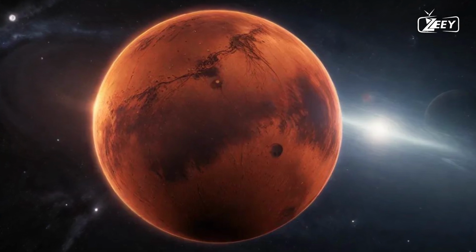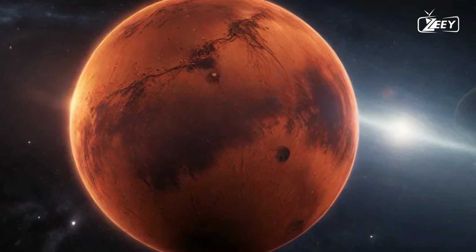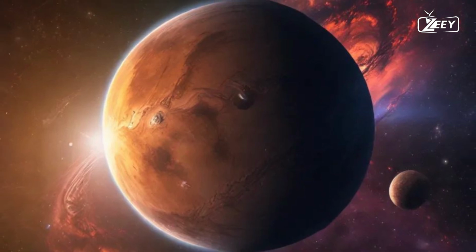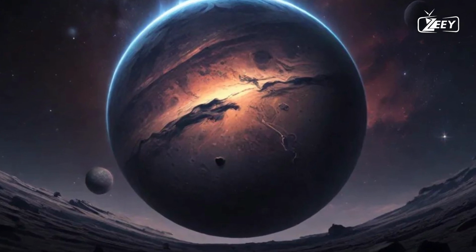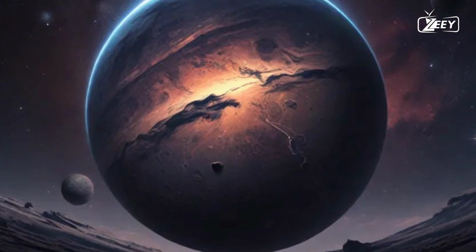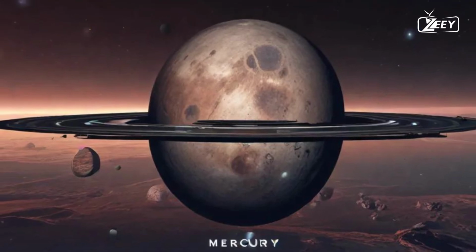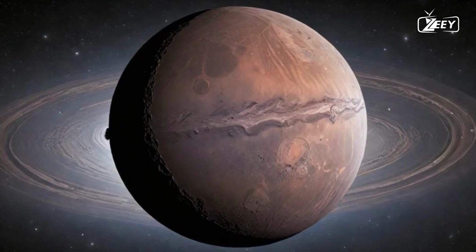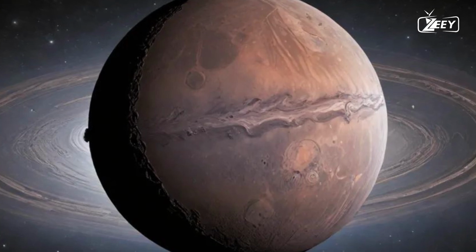Welcome to Z. Today, we're embarking on an exciting journey to explore Mercury, the smallest planet in our solar system and one of the most enigmatic. Despite its petite size, Mercury is bursting with unique features and intriguing characteristics that make it a captivating object of study. From its extreme temperature swings to its unusual geological features, Mercury offers valuable insights into the history of our solar system. So, let's delve deep into this fascinating planet and uncover what makes it truly unique.